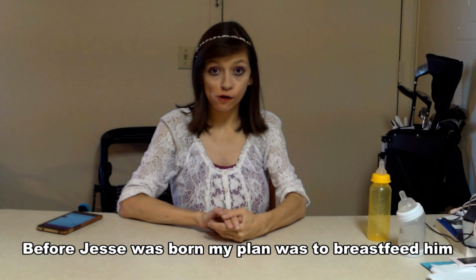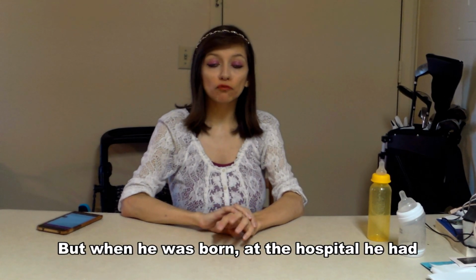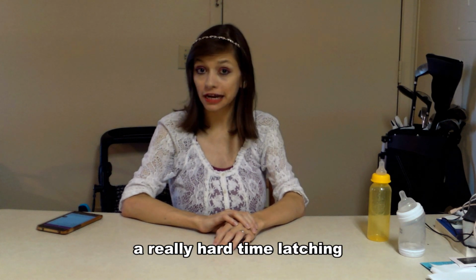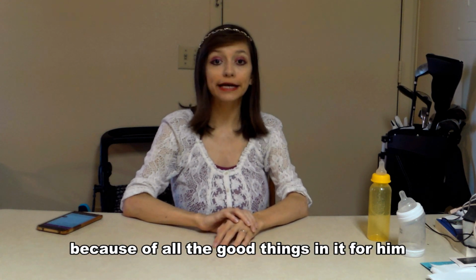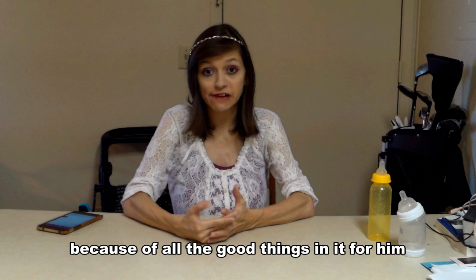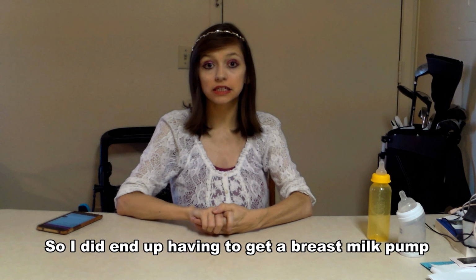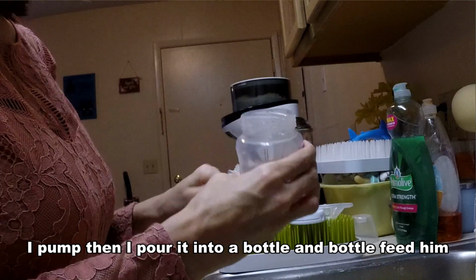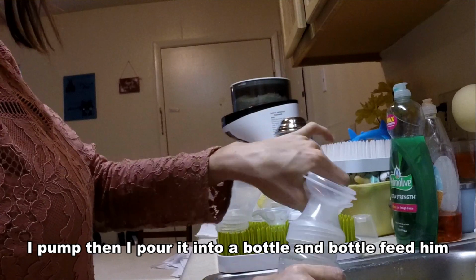Before Jessie was born, my plan was to breastfeed him, but when he was born at the hospital, he had a really hard time latching. I wanted to make sure he did get breast milk because of all the good things in it for him. So I ended up having to get a breast milk pump. I pump and then I put it in a bottle and bottle feed him.